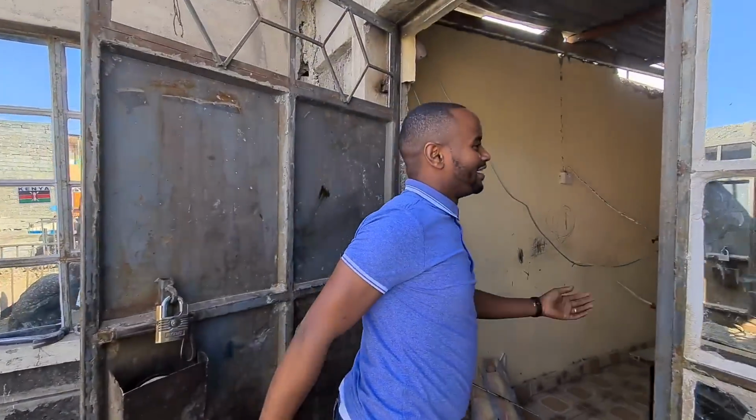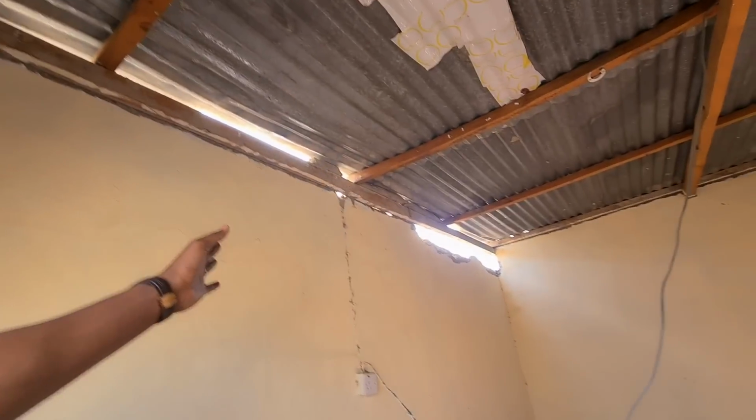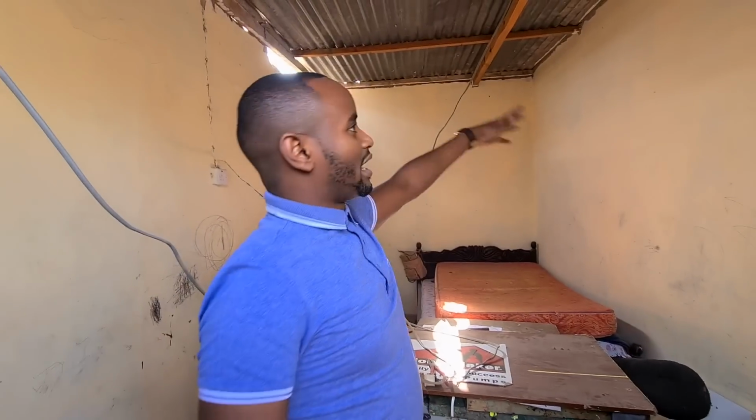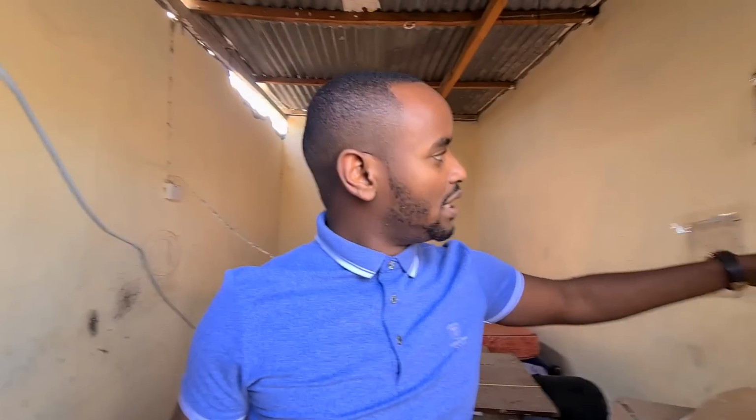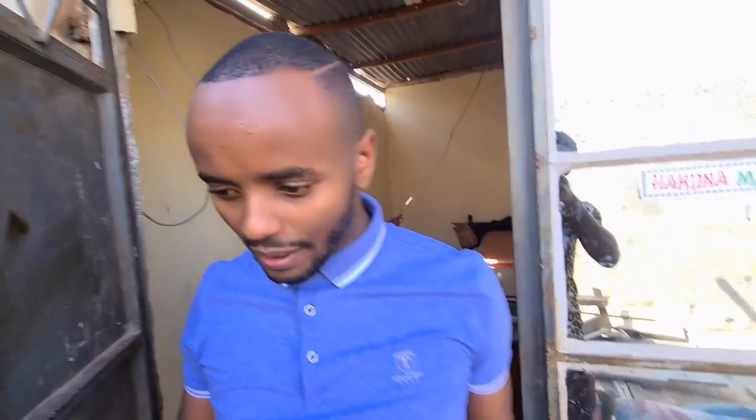So this one isn't finished yet. We removed the iron sheets because the whole area here had iron sheets and we want to do a slab. So this little one will be a one bedroom, the toilet will be there, and we put a door here. Okay, well, there is a lot of construction happening.